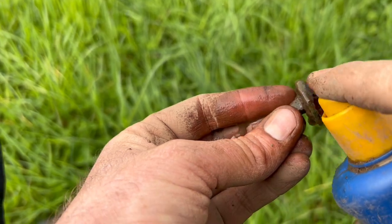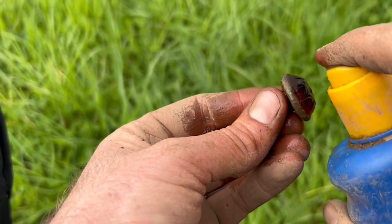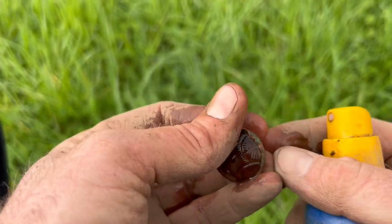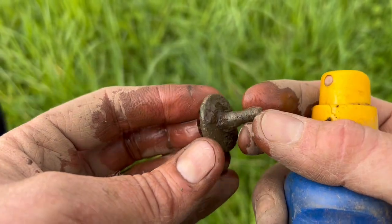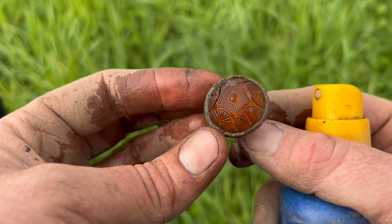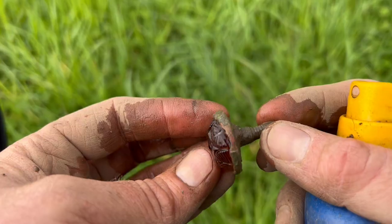Well, look at that. That's a bit different. I've certainly never had one of them before. How often do I say that? All the time these days. Look at how iridescent that is. That's lovely. So what do you think that is?